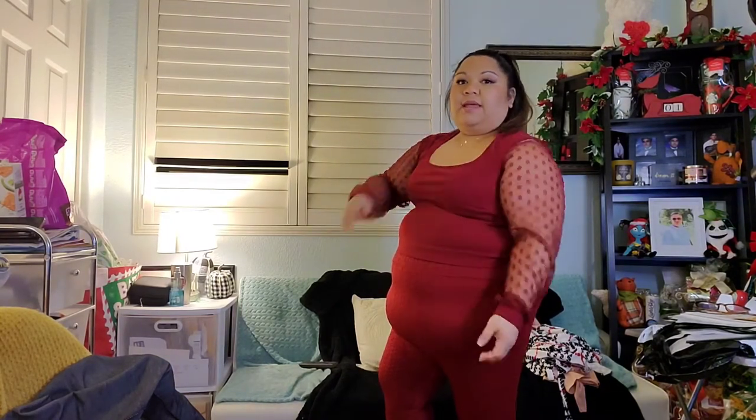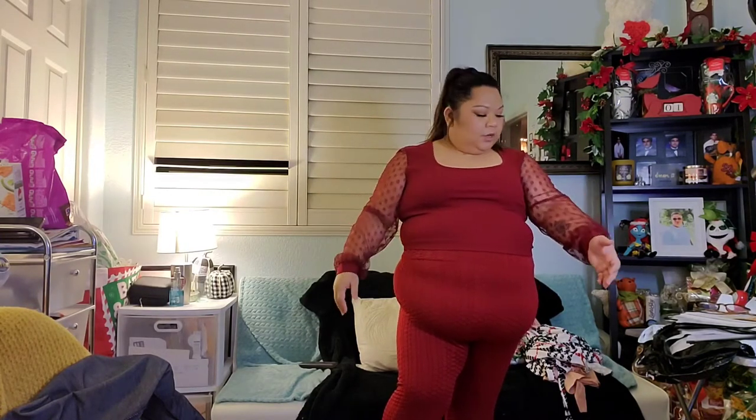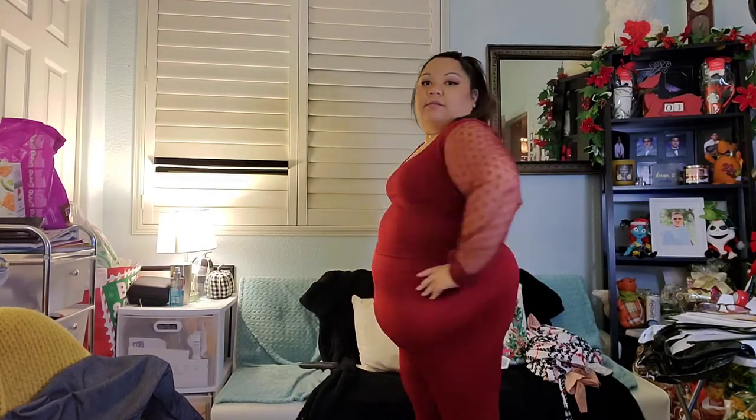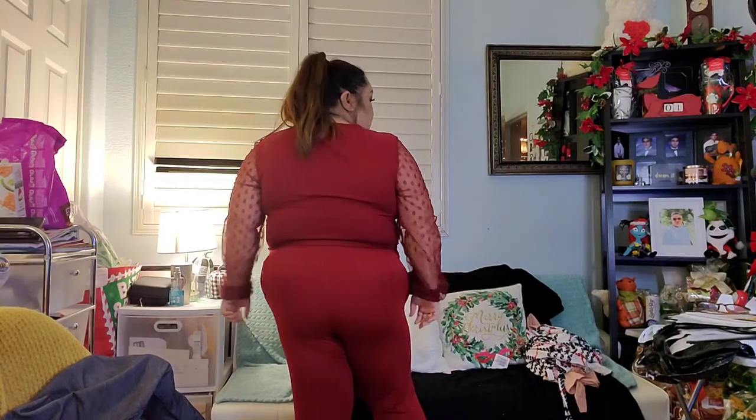So that is really crazy, because the other Shein ones that I have are like a 2X or a 1X, and the arms are usually more loose. So this is really new for me that the top is actually tighter and it is a 3X. So that's something to note, that some of the sizing has changed, but it also depends on what you get.